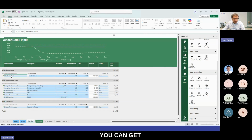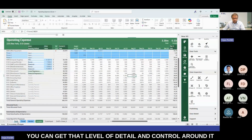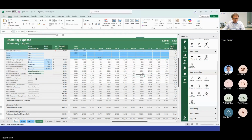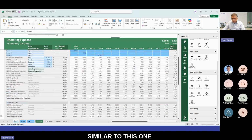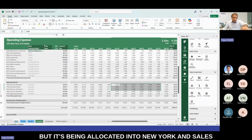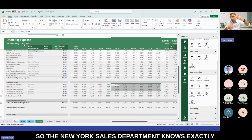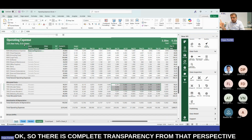You can get people to forecast by vendor. You can get that level of detail and controls around it, essentially. So that is another way. Plus, you can have centrally allocated cost. Similar to this one, this is being forecasted somewhere else, but it's being allocated into New York sales. So the New York sales department knows exactly what central allocations are going to come down to them as well. So there is complete transparency from that perspective.